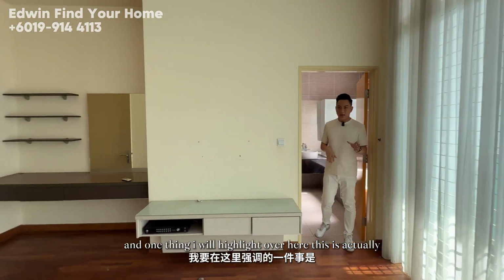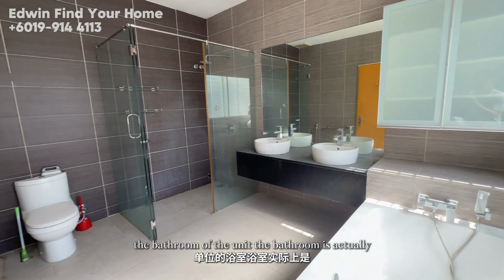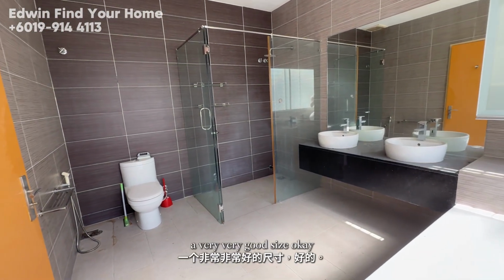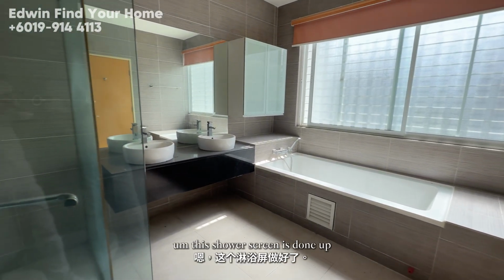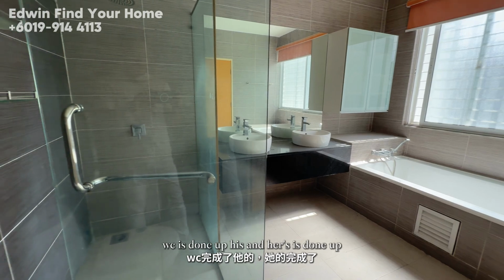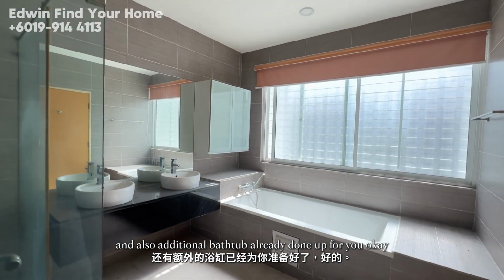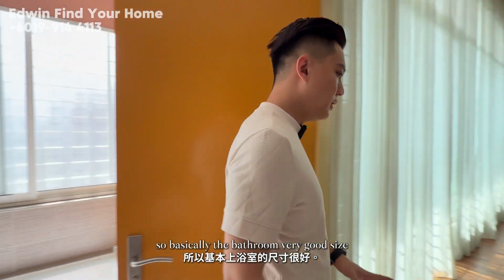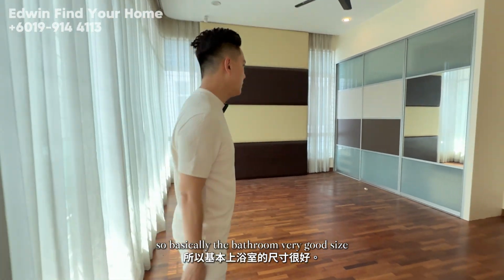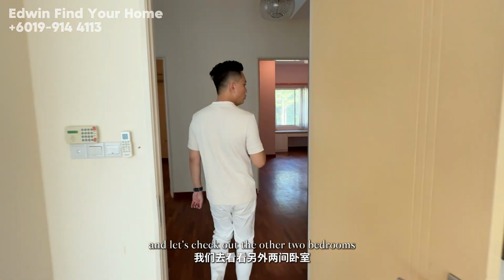And one thing I will highlight over here is the bathroom of the unit. The bathroom is a very, very good size. The shower screen is done up, WC is done up, the his and hers is done up, and also an additional bathtub is already done up for you. So basically the bathroom is a very good size. And let's check out the other 2 bedrooms.